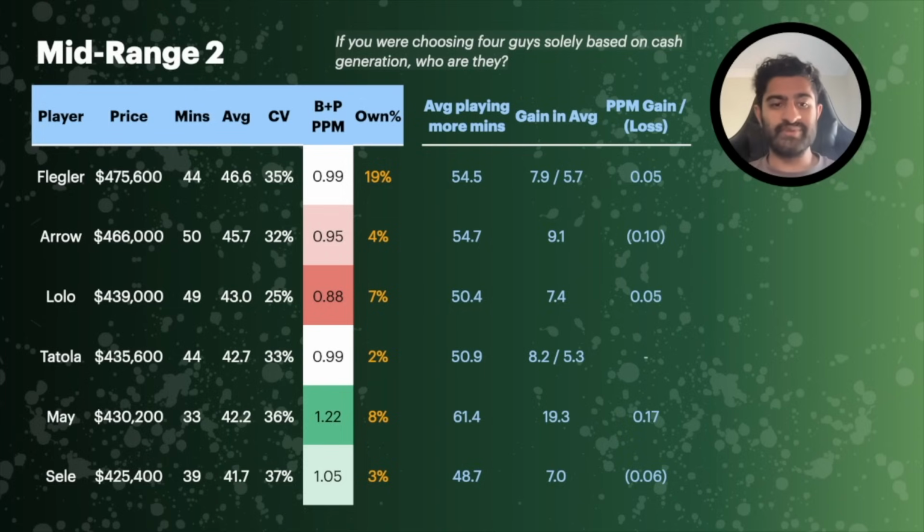First guy I actually want to talk about is Terrell May, because when I looked at the base plus power PPM numbers, they just completely stood out for me, with a base plus power PPM of 1.22, which is insane when you look at the rest of these guys in comparison. The next best on this list is Harm Saleh at 1.05. Now, he mainly played a bench role for the Roosters, but towards the end of the season, he had an interesting set of numbers in terms of his minutes. They were starting to increase towards the back end of last season.